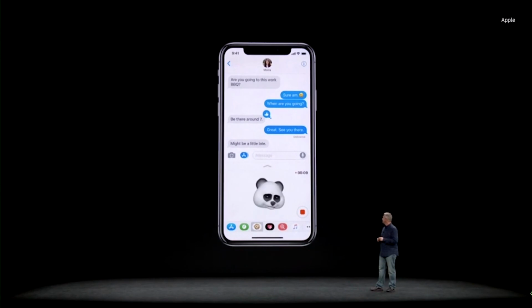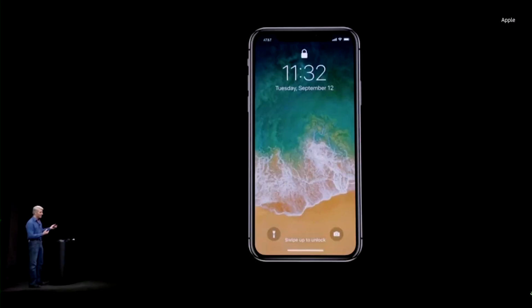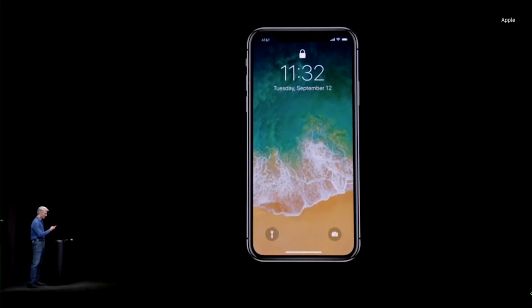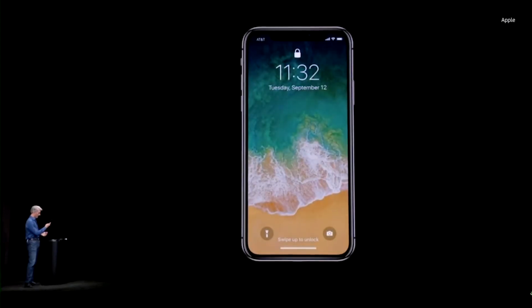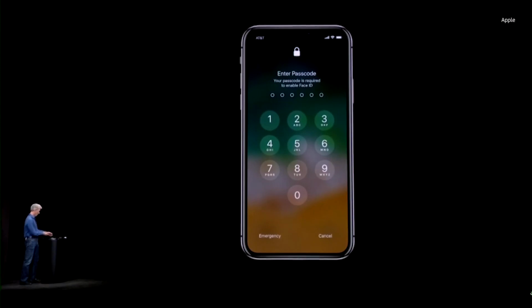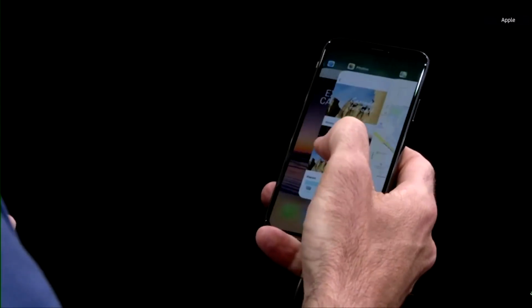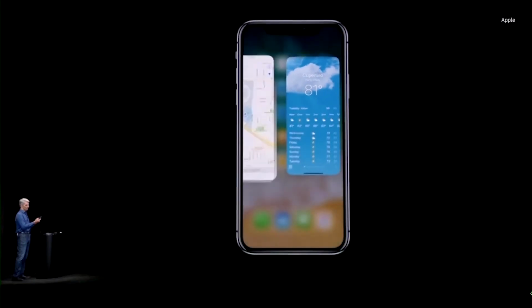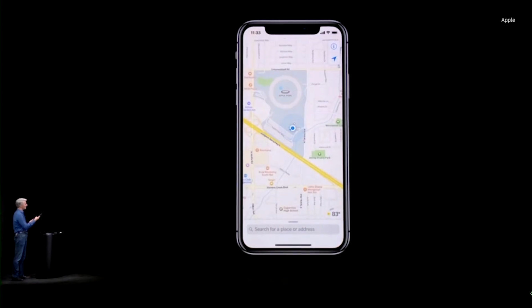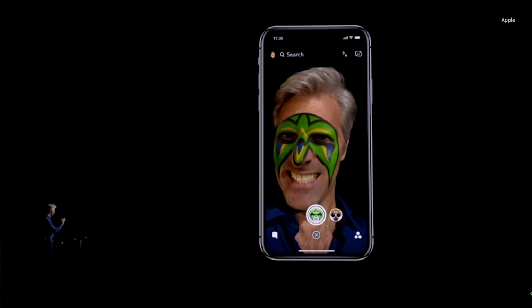You said a little late. Where are you? You can pick from a dozen different animated emojis. Unlocking it is as easy as looking at it and swiping up. And, you know, let's try that again. Ho, ho, ho. If I want to move between my applications, I can just swipe up and stop, and my other apps all come in. I can get at them with a tap. Just lift. It's just that easy. The tracking is just unreal. Let's check out this one.